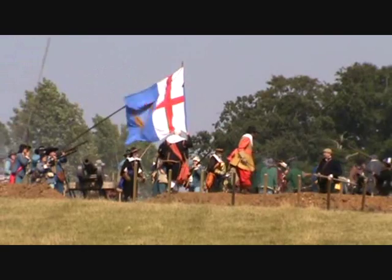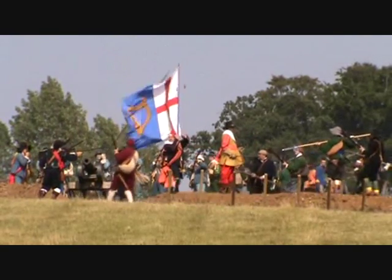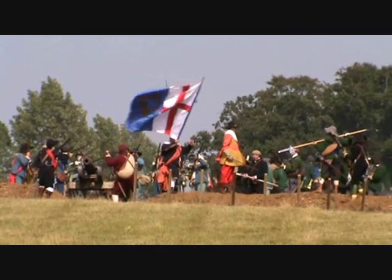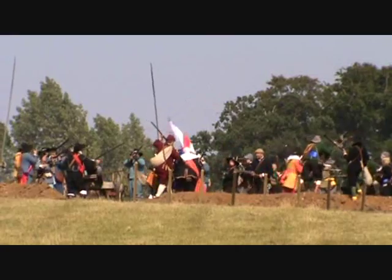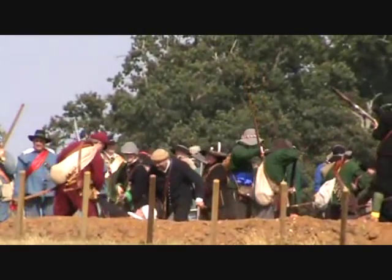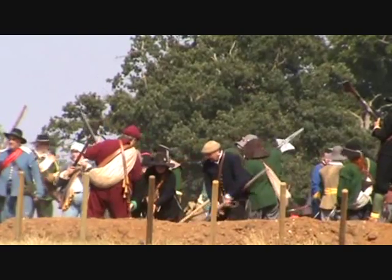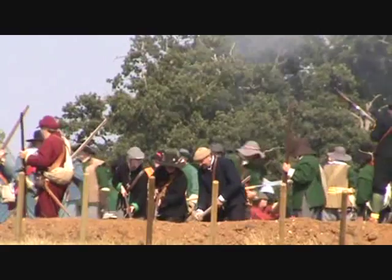Royalists now in the redoubt, they're taking the guns. Parliamentarian officer now surrounded by Royalist infantry. He tries to make a run for it, but he's cut down by the Royalist soldiers. Royalists have now taken the Parliamentarian flag.